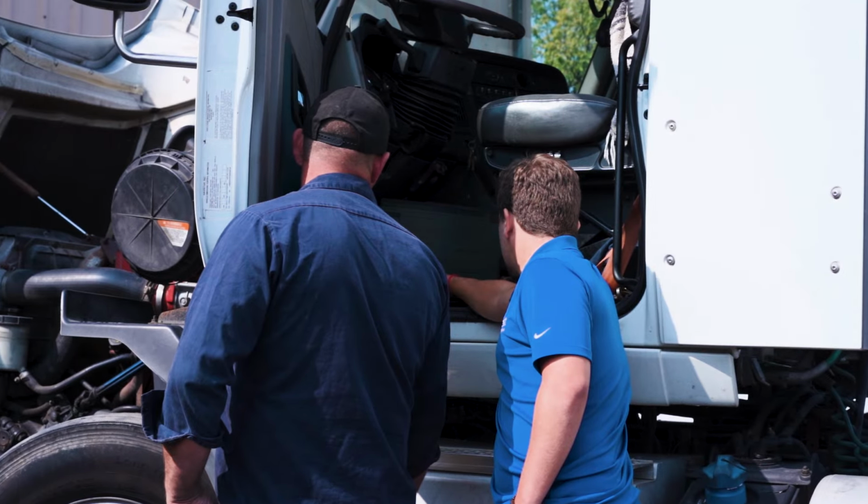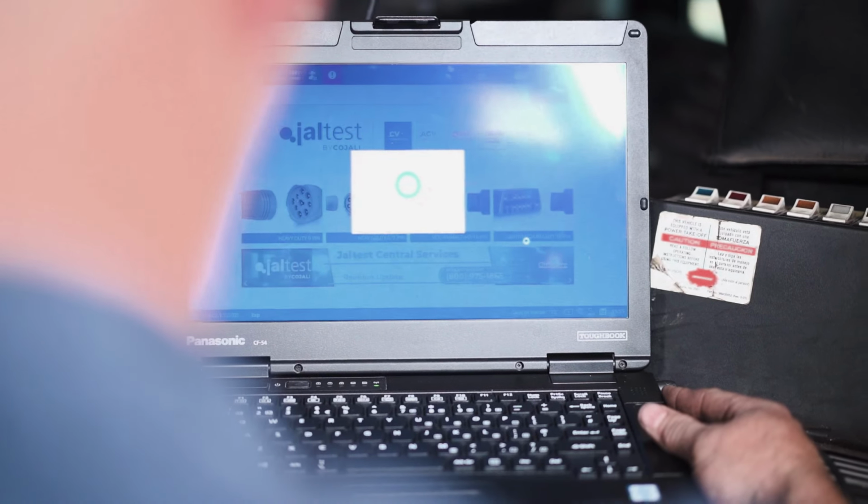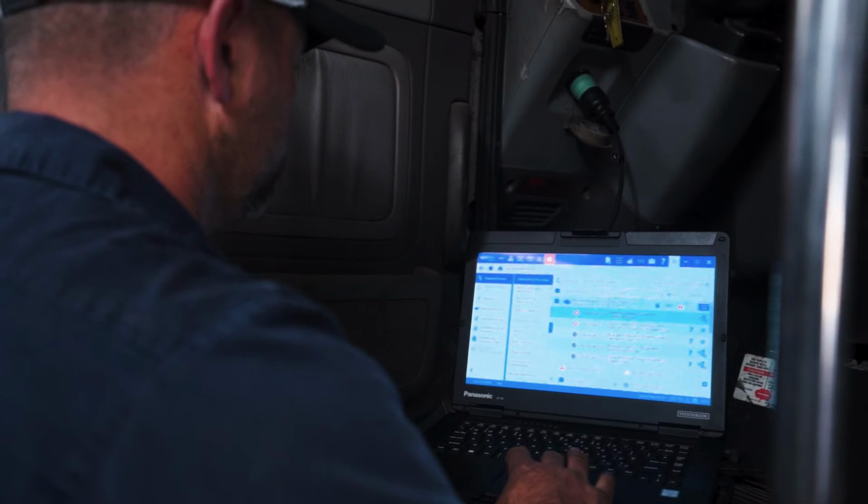With Jaltest, once you start learning the fundamentals of it, it all looks the same. So whether you're hooking to a Mack, or a Ford pickup, or whatever, the inside basics are the same. It's easy to use. You don't have to have a bunch of different softwares.